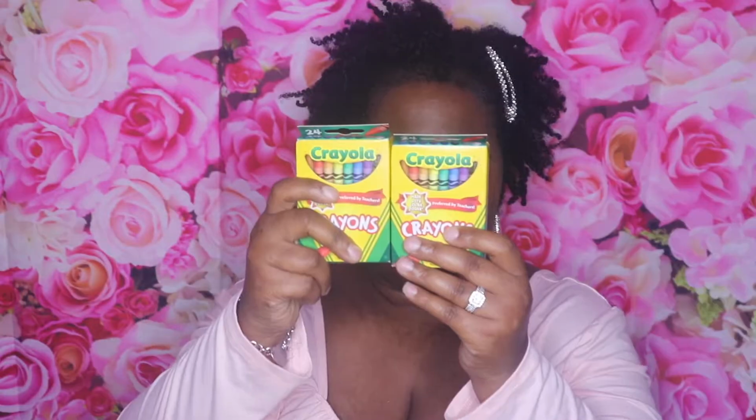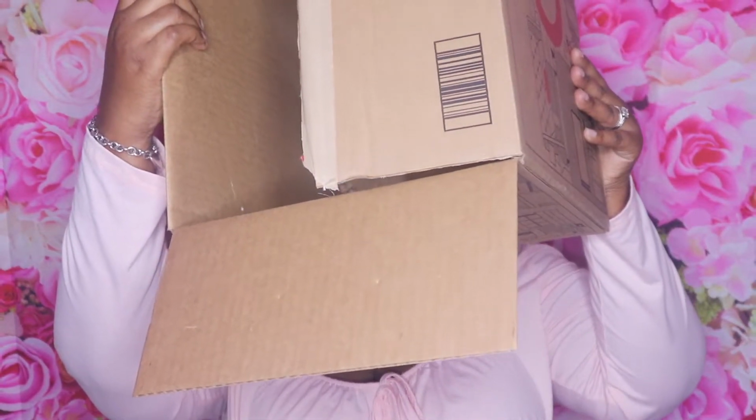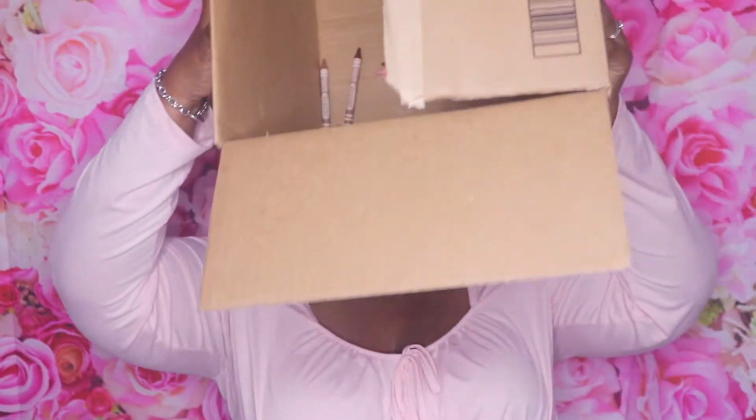Because you know, crayons and markers, those are the first things to get lost, broken, dried up, the first things you have to replace. So I said, you know what, let me just stock up now so I don't have to worry about it. So more markers, more crayons, and all of the rest of the Color of the World crayons that were in a crayon box, the one that was empty, yeah, it's down in this box here.